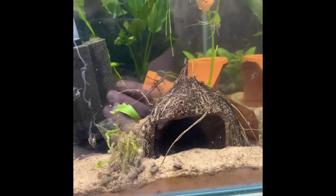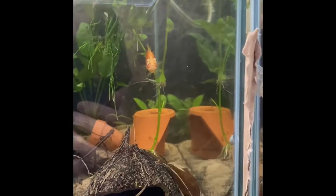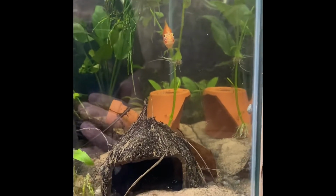I'm just going to let him go and see how big he gets in the tank, and if he gets too big and Osiris or Big O decides to get too aggressive with him, here he is, just literally swimming underneath the filter. If he does get too aggressive, what I'm going to do is pull him out and put him into the massive grow out box like I have done with the rest.